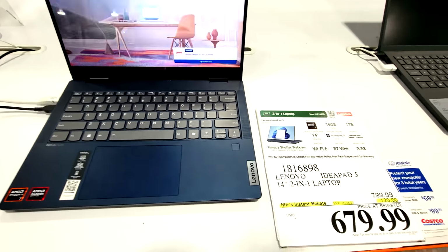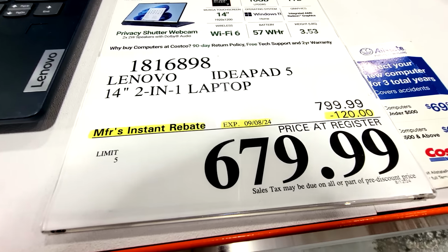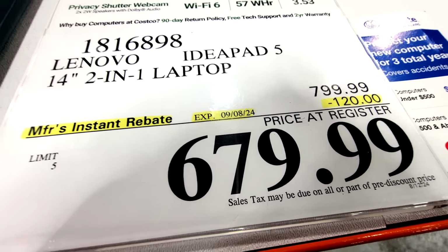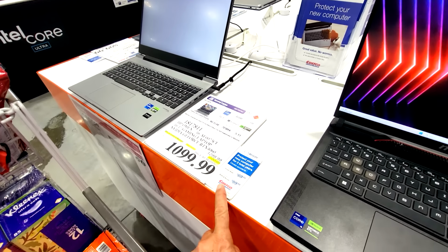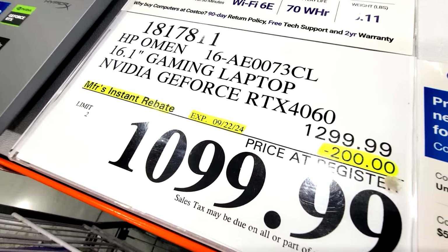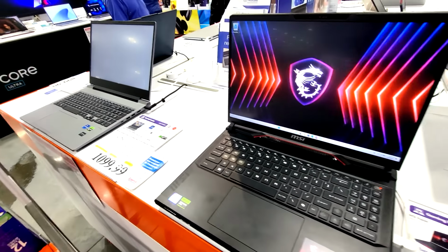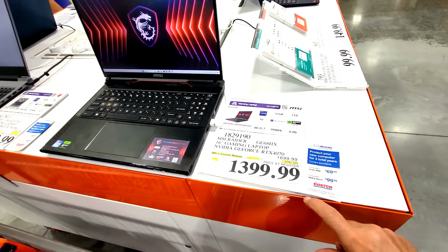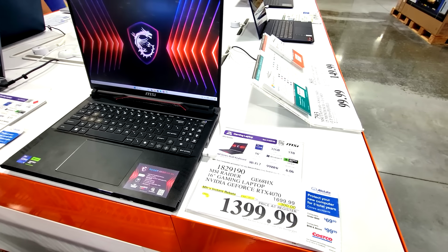So here's another flash sale on the Lenovo IdeaPad 5, $120 off, down to $679.99. Here you have the HP Omen over here. This one here is a 16-inch. It's $200 off, down to $10.99. Now this one is in the flyer, whereas this one is not in the flyer, but it is another flash sale item here at Costco.